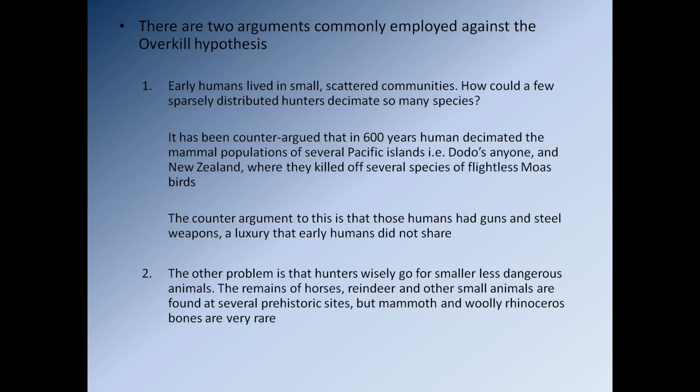There are two arguments commonly employed against the overkill hypothesis. The first argument is early humans lived in small scattered communities, so how could a sparsely distributed group of hunters decimate so many species? And that's a really great question. It would be very difficult for a relatively disparate group of humans to actually do that.